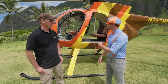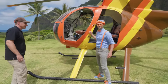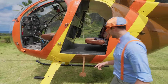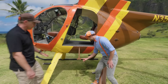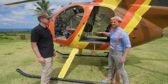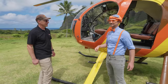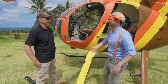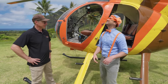Do you mind if I take a closer look at your helicopter? Not at all. Come on. Whoa, what a colorful helicopter. It's the color orange, and yellow, and brown. Hey Doug, what's this thing for? That's just a step so the passengers can climb up into the helicopter. Oh, cool. And it looks like there's some seats back here, and some seats up here. How many people can fly in this helicopter? The pilot can bring 4 people with him if he wants. Wow, cool, and what kind of helicopter is this? This is an MD-500. Wow, MD-500.